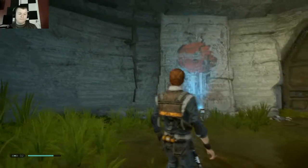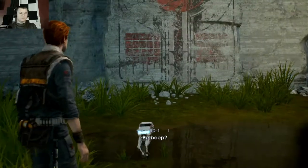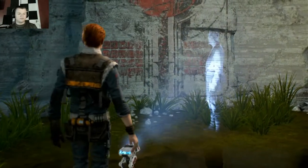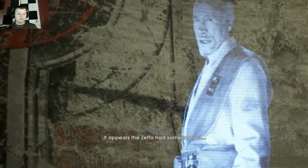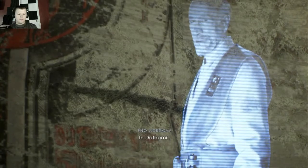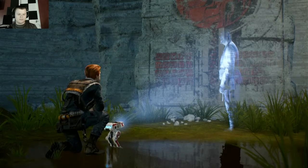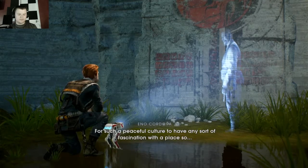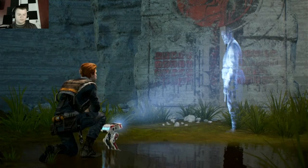Scanning again? My friend, it appears the Zeffo had some interest in Dathomir. It's strange for such a peaceful culture to have any sort of fascination with a place so dark.